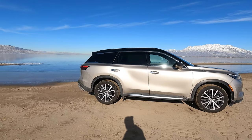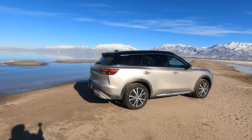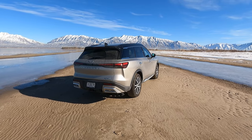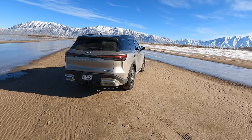I didn't like this color when I saw it in pictures, but in person I actually do like it quite a bit. It's something titanium. I'll be sure to put that up on the screen or talk about it in a minute from the Monroney. But anyway, I do like this color a lot, and overall, I've really enjoyed driving it.